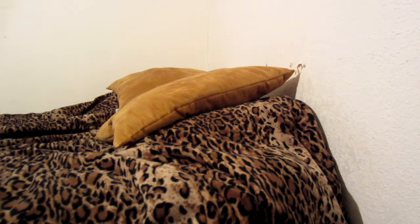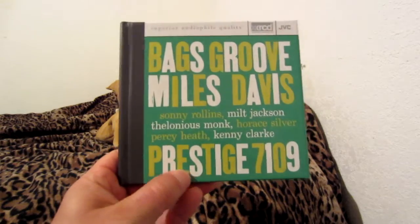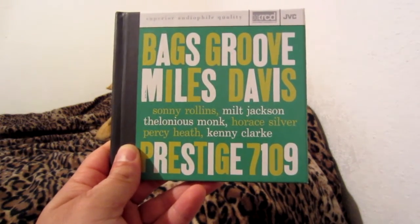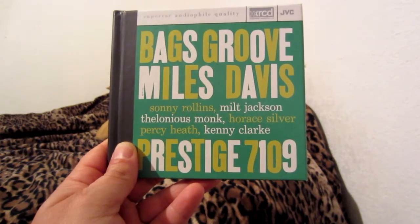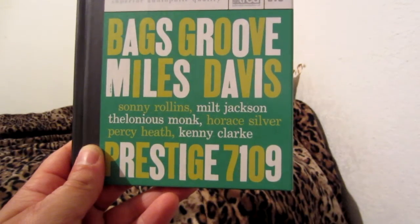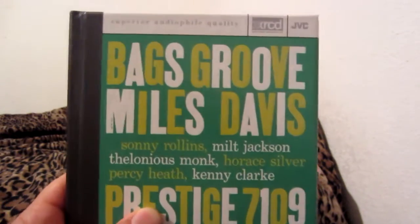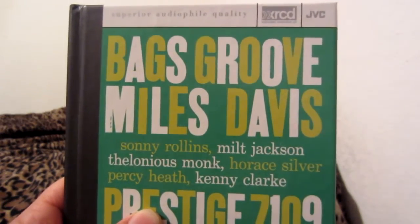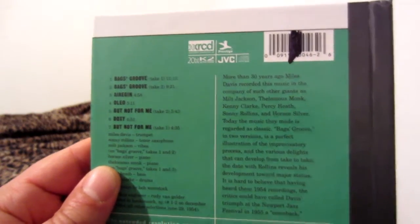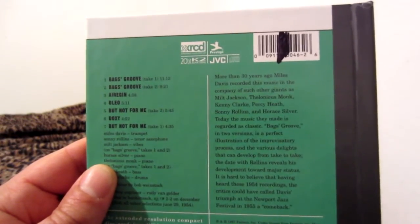Moving on to something very special in the collection now, which is Bag's Groove by Miles Davis. This is an XR CD put out in the 80s, I believe, or 90s. Put out by JVC. It says here on this, it says superior audio quality, and it does live up to its name. You get 7 tracks on this album. This is also available in regular CD, original vinyl record, and a Quality Records pressing, which I do own.